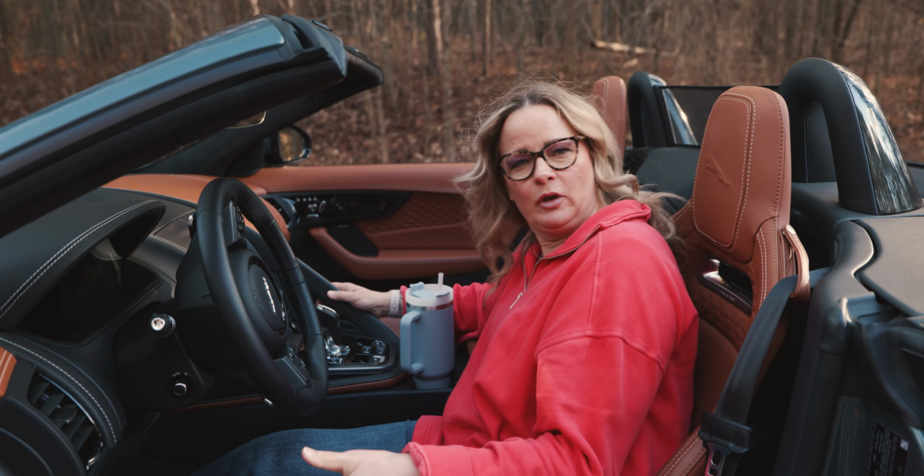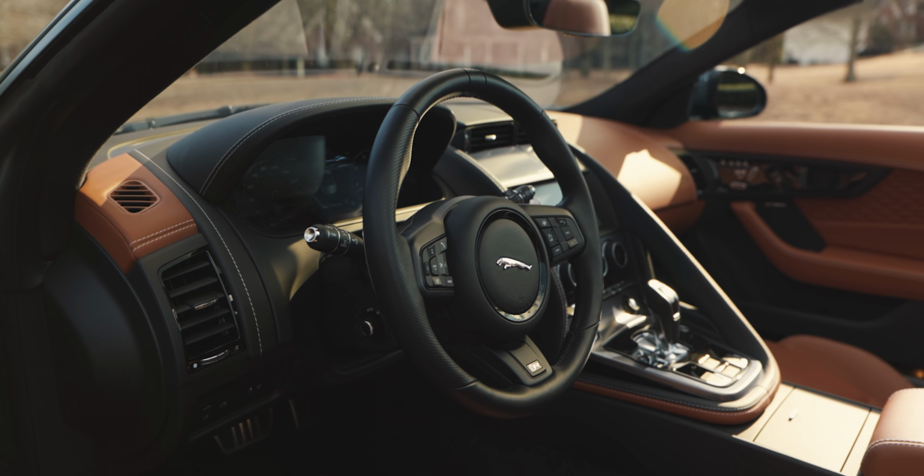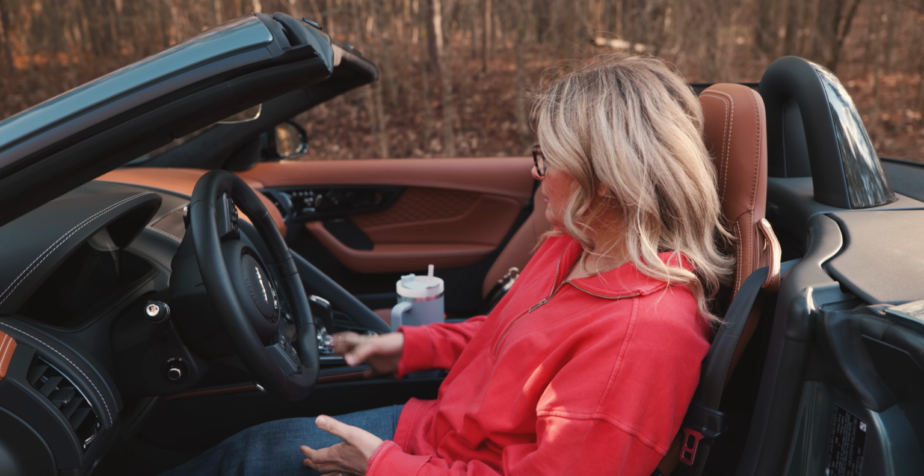I feel like I'm in my own little cockpit. I like how I have this little thing. I just think that's the intention. Yeah, I like it. It's like built for me. I love it. Everything looks lovely.